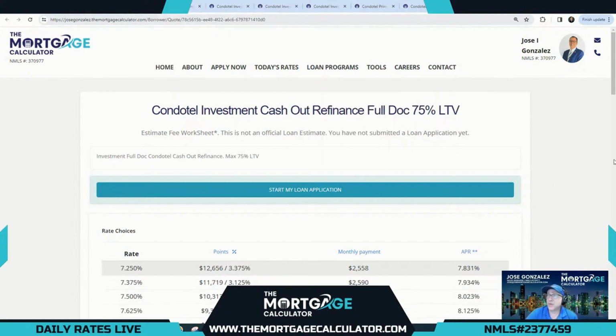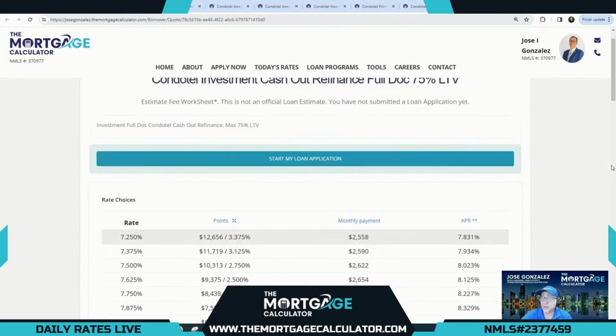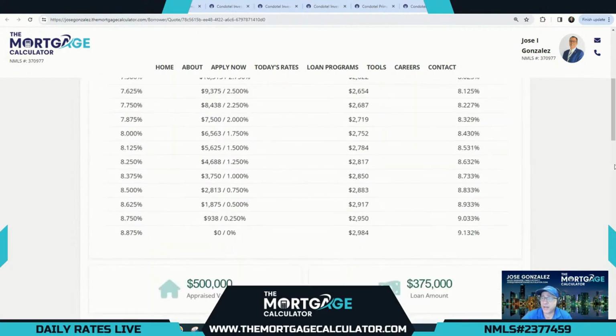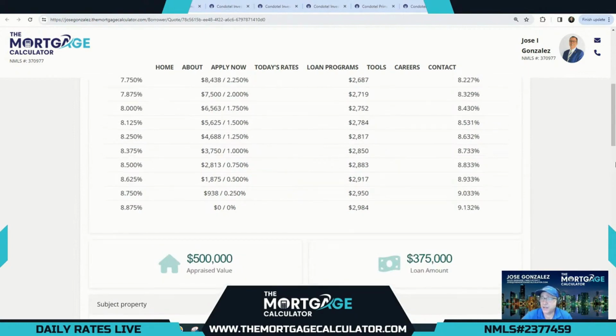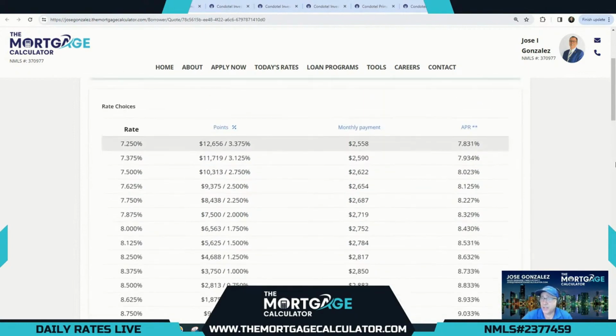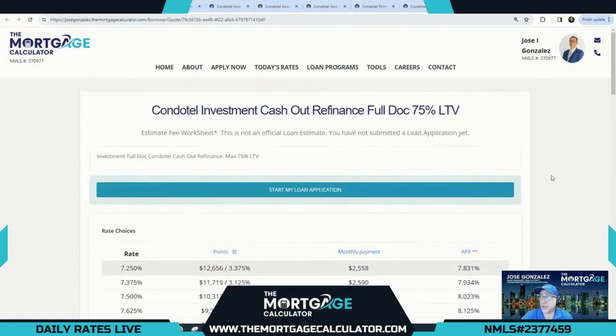And now we have investment full doc. 75% LTV is the maximum LTV for any investment cash out refinance transaction, regardless of the income type. For this option, 75% LTV, we have 8.875 our lowest cost option, 7.25 lowest rate option. That's 75% LTV max, full doc, cash out refi, Condotel.